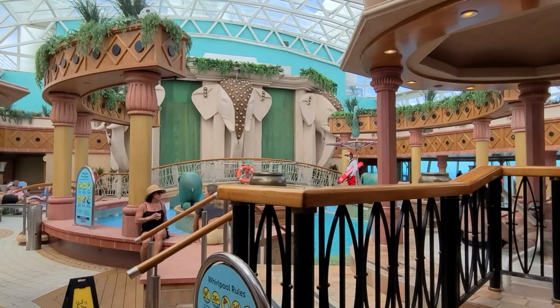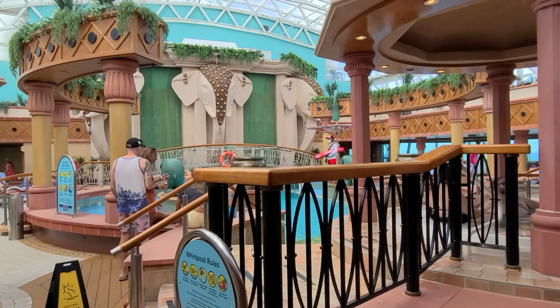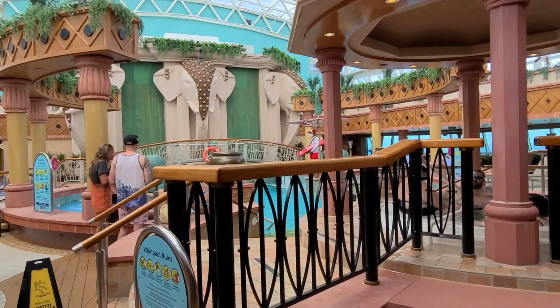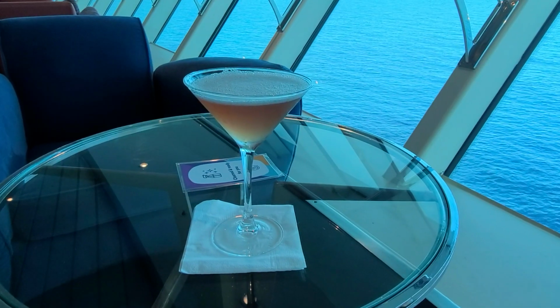We are back at the Solarium, and I think this is the most we've ever gone to the pool on a cruise. We've gone 3 days straight, and I think it's for a number of reasons. 1, the theming level here is great. 2, it's indoors and it's air conditioned and it doesn't have that chlorine smell like most pools. And 3, it's not that busy.